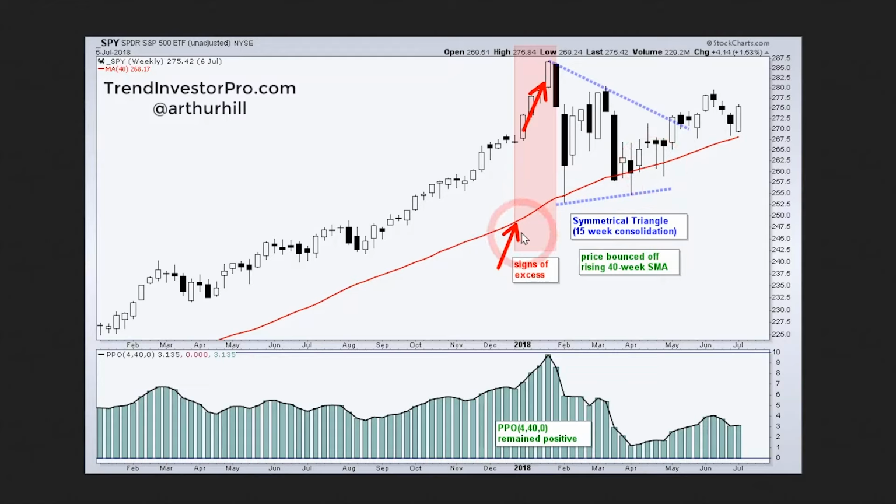But basically, you had a rising 40-week moving average. So the trend was still up. The PPO 440 was still positive, and that meant the 4-week EMA was above the 40-week EMA. So you still had a long-term uptrend in play. But then we got this huge decline over a 2-week period, and we actually broke the 40-week moving average intra-week. And then we got a little bounce and another test, and there's where the cushion effect comes in. And look how many times we toyed with that 40-week moving average.